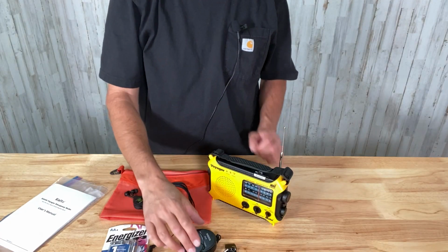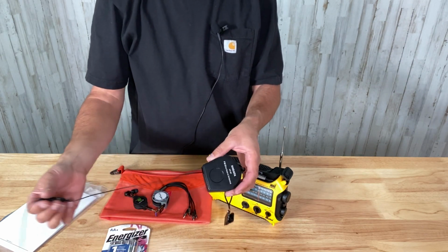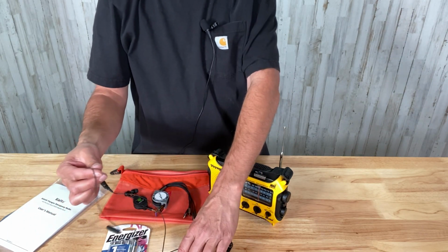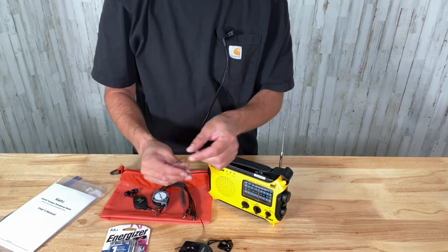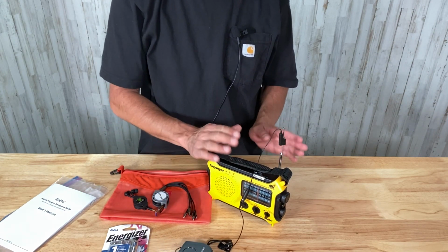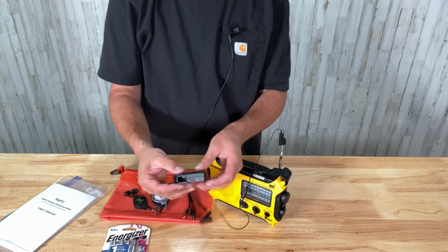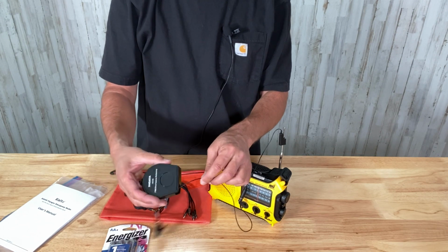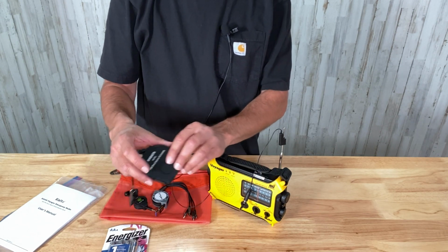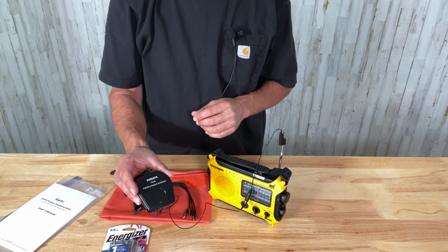The next item is this antenna. This is a 23-foot long cord that can be stretched out in case you're not getting very good reception. All you have to do is take this little end, attach it to your radio, and now you have an extra 23 feet of antenna to be able to pick up the signal that you're after. So hopefully that is a helpful little accessory if you're not getting very good signal.